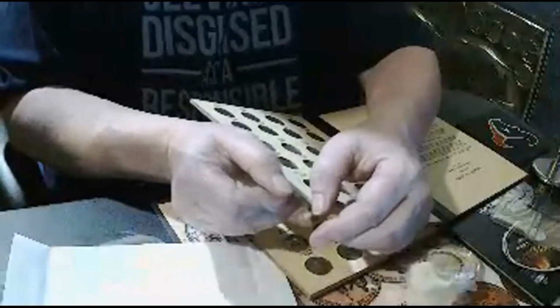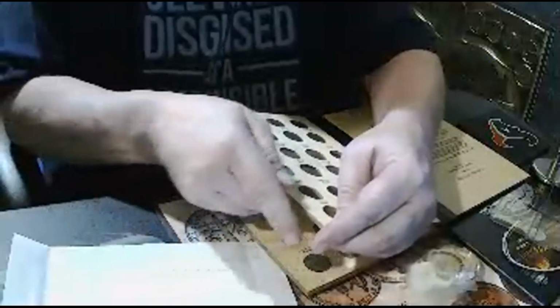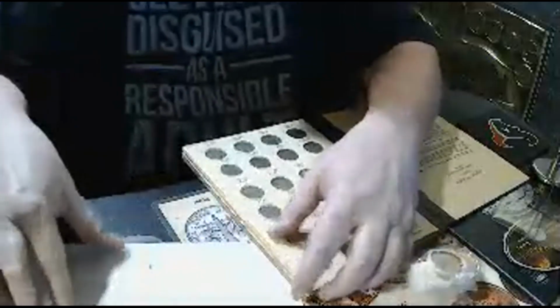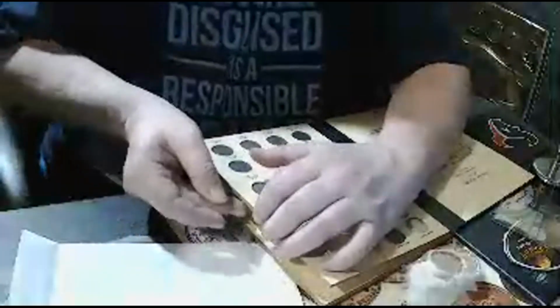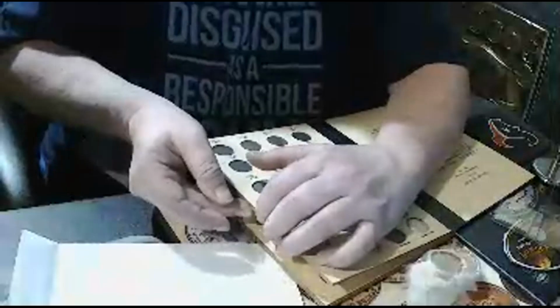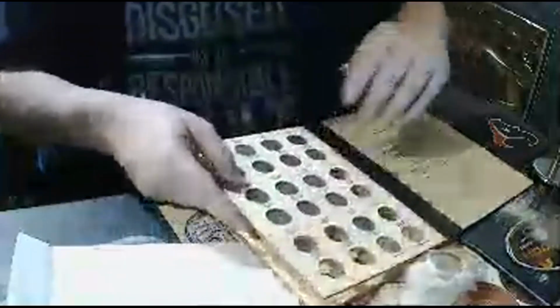Mr. Alden is going to trade some coins with me because he might have a few of these that we need. Although we're also looking for Mr. Alden to send us some of those videos so we can see his paranormal stuff that he did.